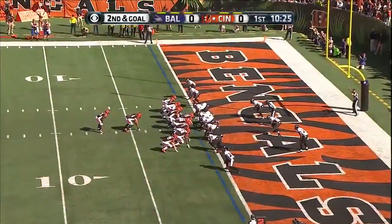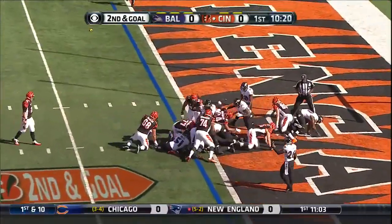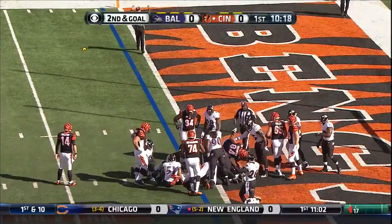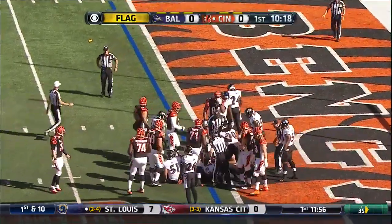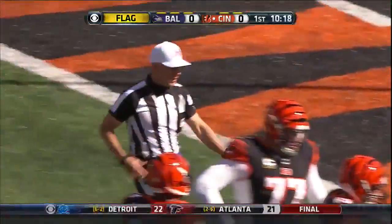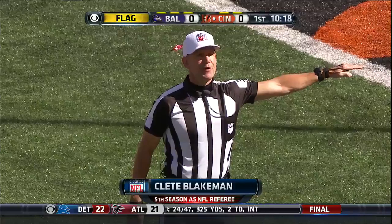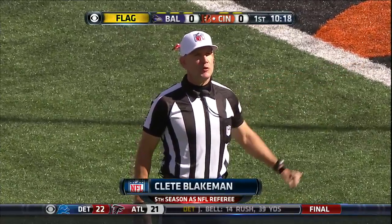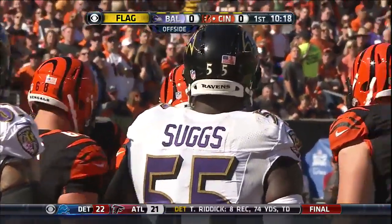He was talking about how healthy he was coming into this game. Meanwhile, Giovanni Bernard straight ahead, looking for the end zone. Penalty marker is down, and there is no touchdown signal as yet. Offside defense, number 55, is in the neutral zone at the snap. Penalty's half the distance to the goal line, and we'll replay 2nd down.